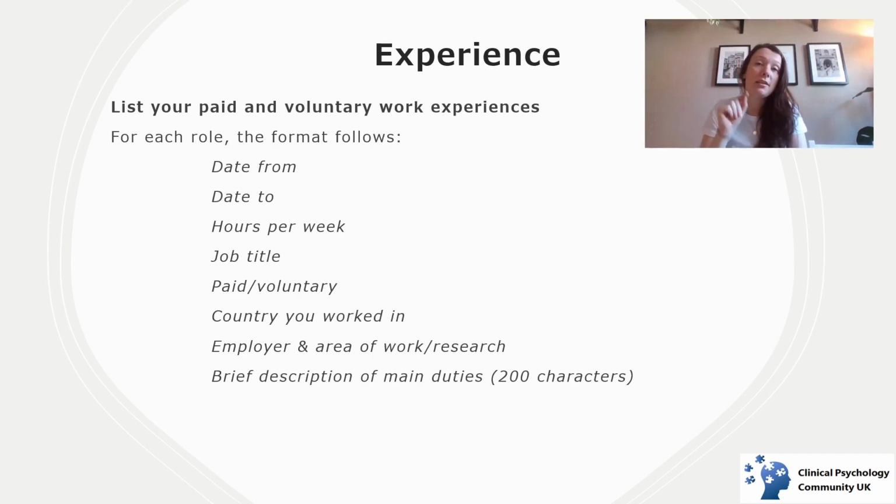I personally like the numbers because I think it's quite structured and clear. Yeah, and I think it helps us write in a more concise way as well.